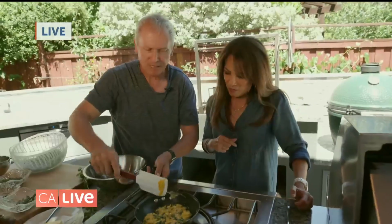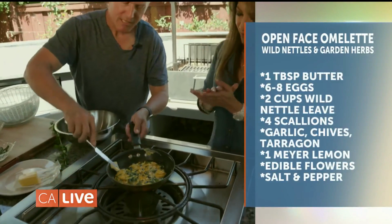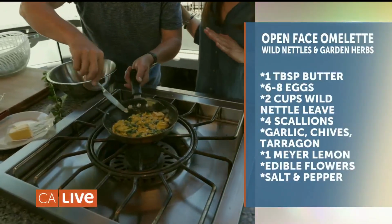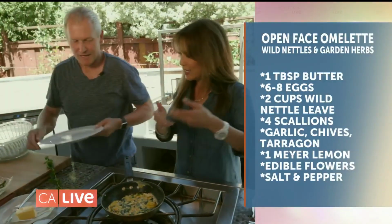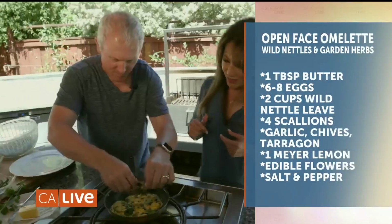So, my omelets, I like to have them a little bit soft, so I stop stirring them there, and then I add just a little more butter to help it from sticking. By the way, I want to mention farm to table. Everything here is from your garden except for the butter, even the eggs. Absolutely, the eggs. I have chickens here. I got herbs in my garden. I'm going to start putting some herbs on top here.